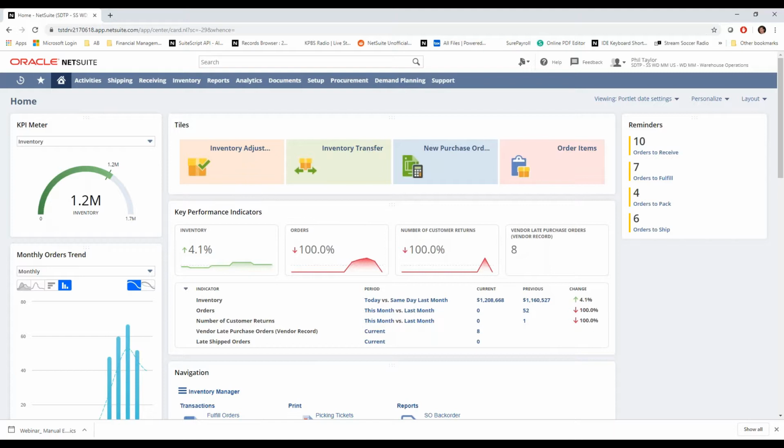On the KPI side, I can see the inventory, I can see the orders, I can see the inventory for a certain period, so today versus the same day last month. So I can see how I'm doing relative to the inventory value. Okay.